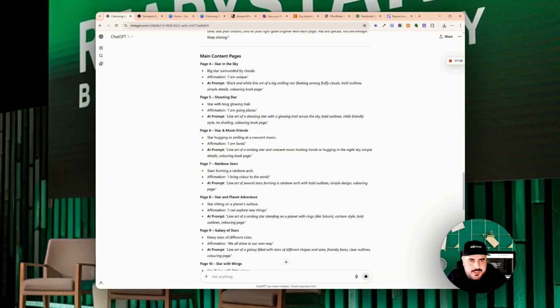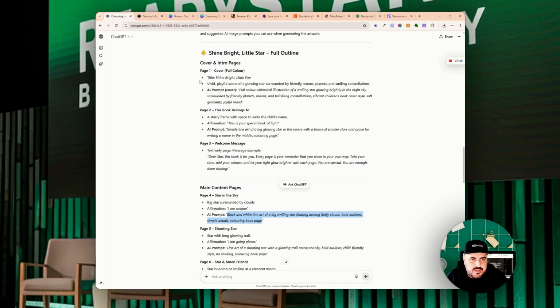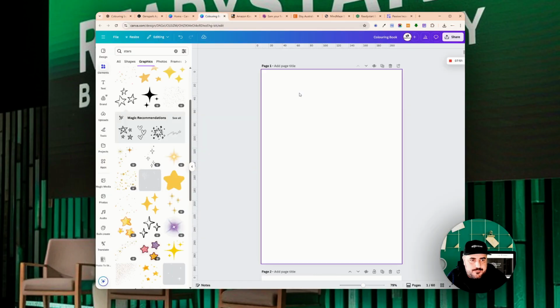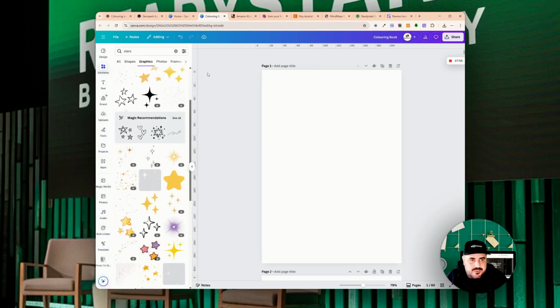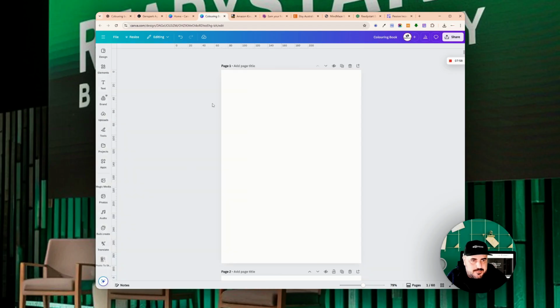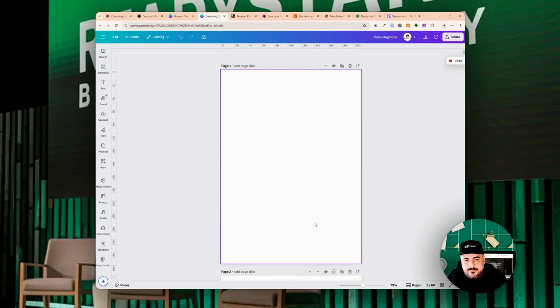Now, what it's given me as well is the AI prompt. What this means is the image prompt that we're going to use to generate the images for each and every page. Now, the first 3 we typically would have to create with a tool like Canva. So the first step is going into Canva, and we've already got this set up. With Canva's system, there's an amazing amount of tools here, but as you can see, the first page I'm going to keep for the cover.